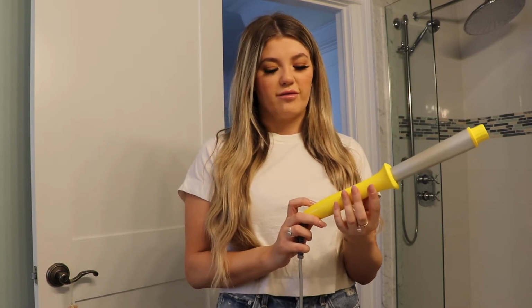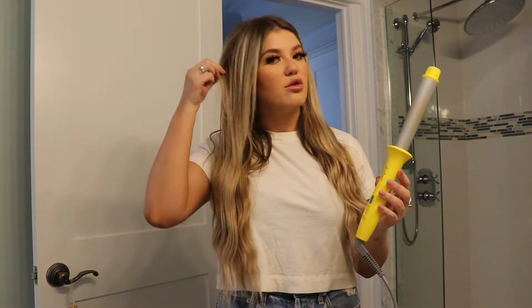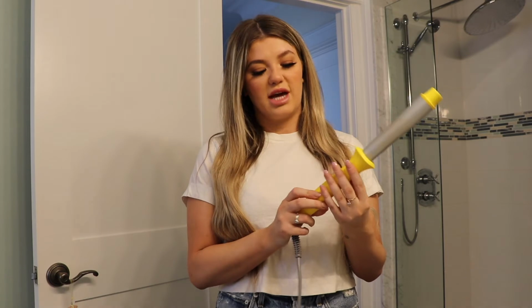This one heats up all the way to 450, and I do put it all the way up to 450 just because I find my extensions sometimes don't hold the curl like my normal hair would, because these ones are so much silkier. They haven't been through as much as my actual hair has. I got this one just at Christmas, and I've been using it ever since then because my other one kind of died out on me. But yeah, I really like this one, and I'll be continuing to use it until this one dies. So for this part, I'm going to be looking over here just at myself in the mirror so I can see what I'm doing.